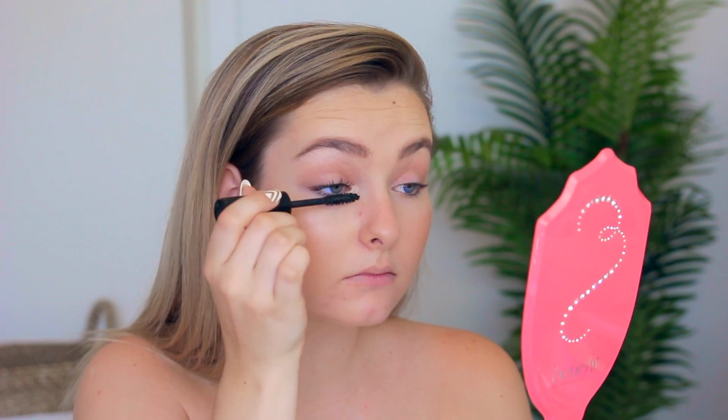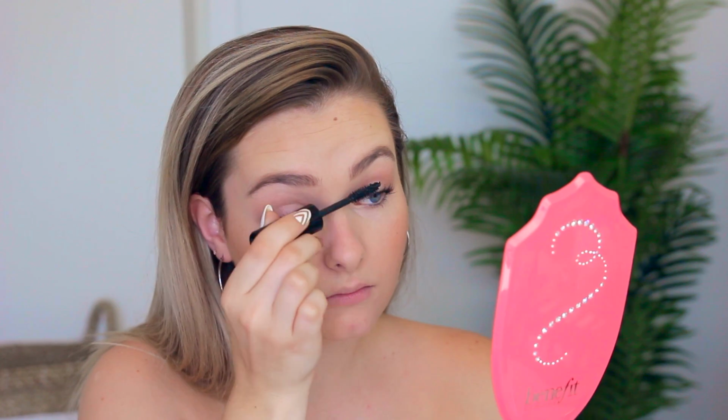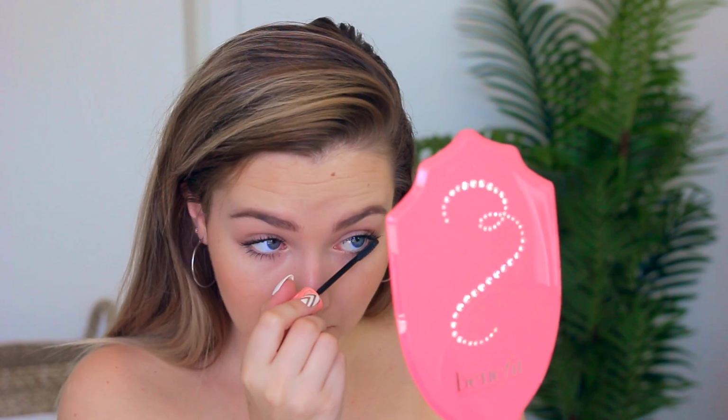This stuff has been amazing to me. I love this so much. It does wonders to my lashes, but my favorite thing to do is actually layer my mascara. So I'm going in with the Benefit Roller Lash Mascara, which I have used ever since it came out. It's an amazing mascara on its own or layered, or especially on your bottom lashes. It really does a great job of separating and everything. And the roller part does totally work. It does help to curl your lashes.